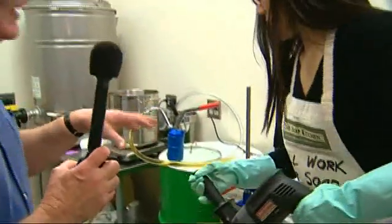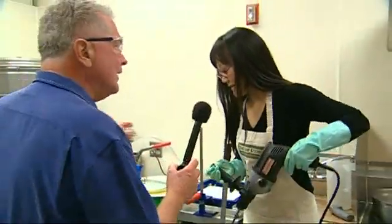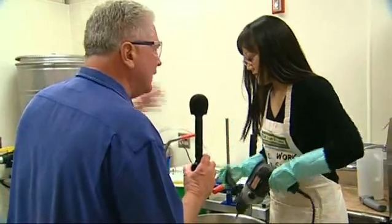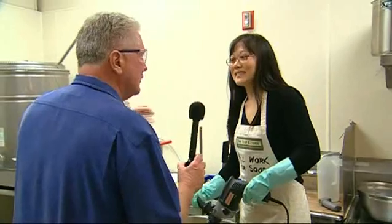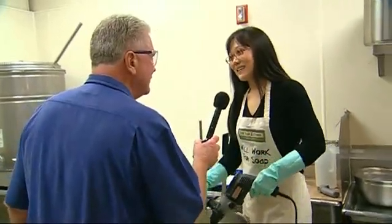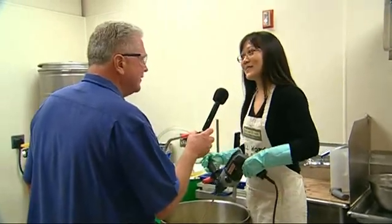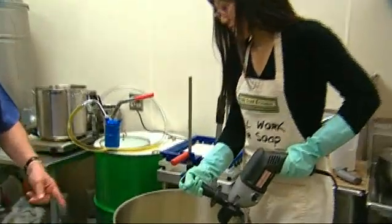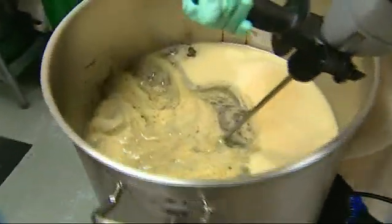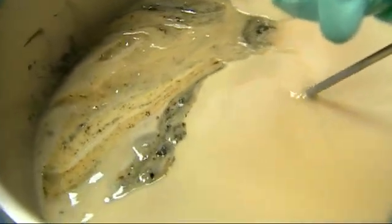Now, for different types of soap, you would put in different ingredients, right? Exactly. So what stays the constant? The oils and the lye. And then all this extra stuff is what separates the different types of soap you have. Exactly. So it'll smell different, it'll look different, and it'll feel a little bit different. Yeah. All right. She's mixing it up, and then we're going to get ready for the next step. Looks like we're making soup, but we're making soap.